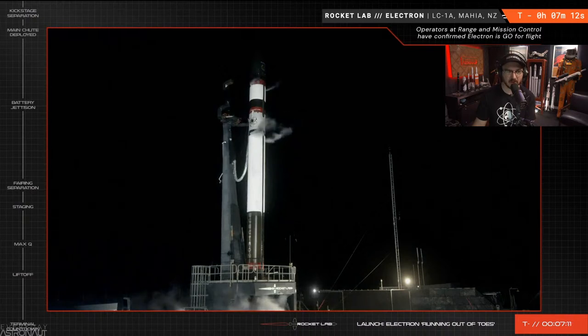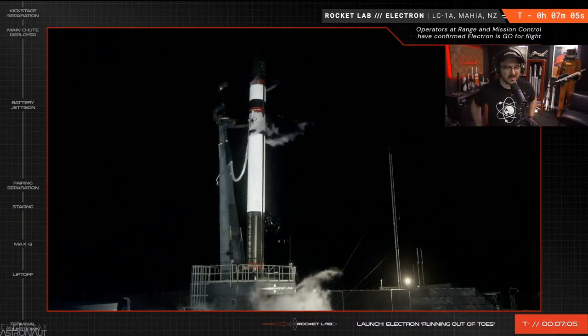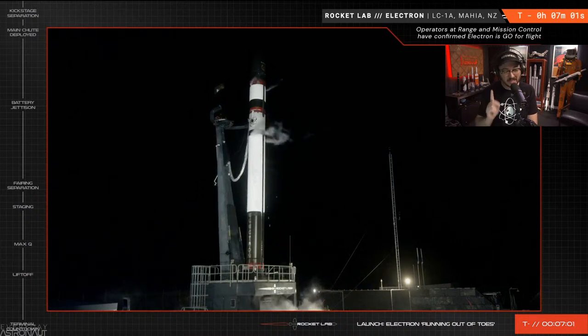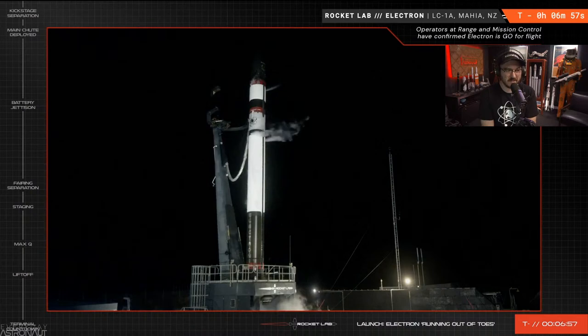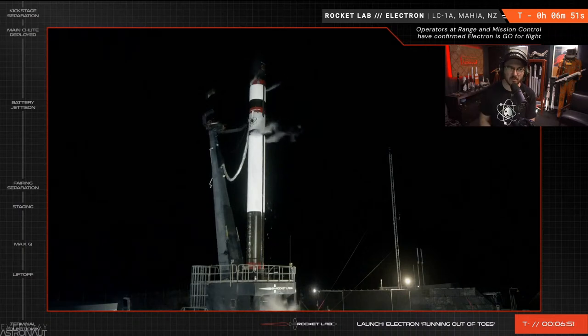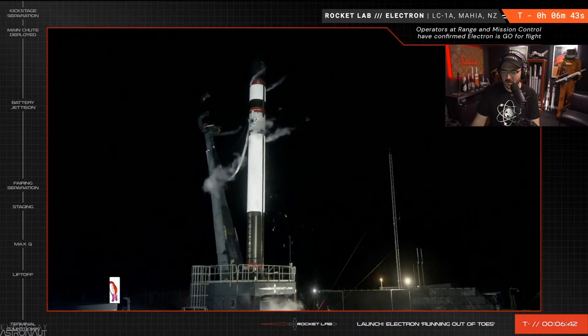AFTS is the automatic flight termination system. So if the rocket were to stray off course and start heading towards Auckland or something, then the AFTS, the automatic flight termination system, will take care of that itself. AFTS is green and enabled for flight. There we go. It's enabled for flight. But the old traditional flight termination system, FTS, was a manual system that had to be looked at by a range operator, and watched over.